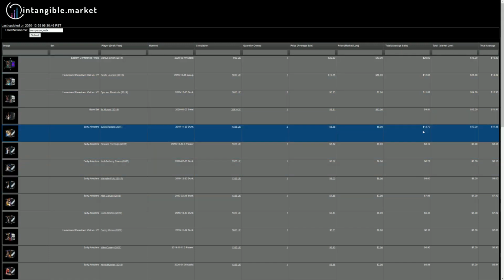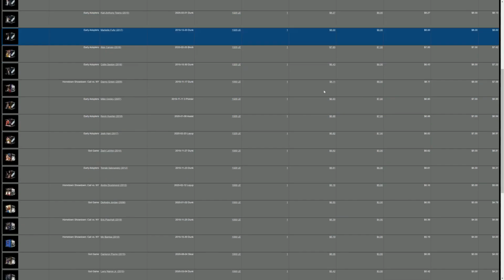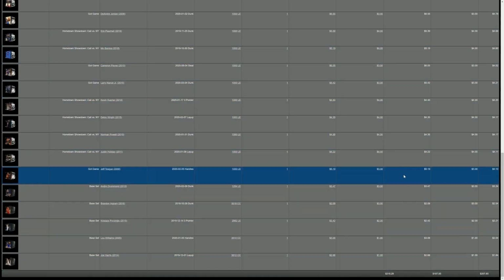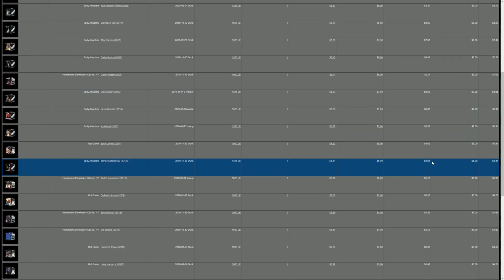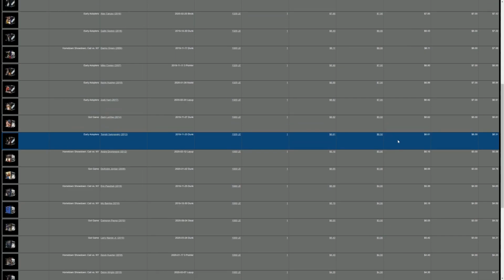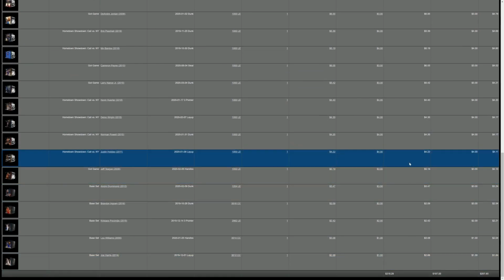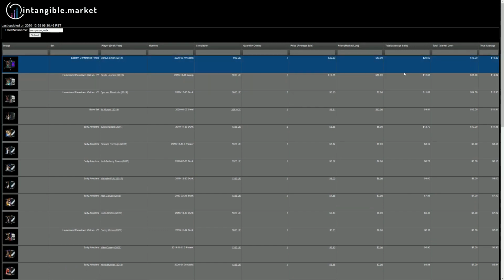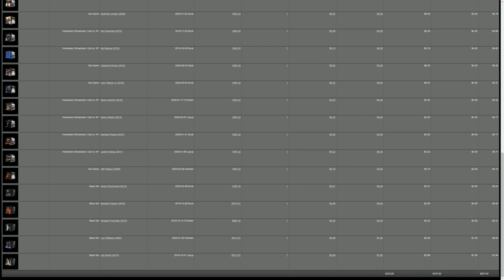And we see this if we go all the way down, and again, this UI is bad because this should be at the top rather than at the bottom. Anyway, here we can see the complete set. On this one, it's going to give me my total average sale and my total market low for my set. So it reckons my market low is $197.